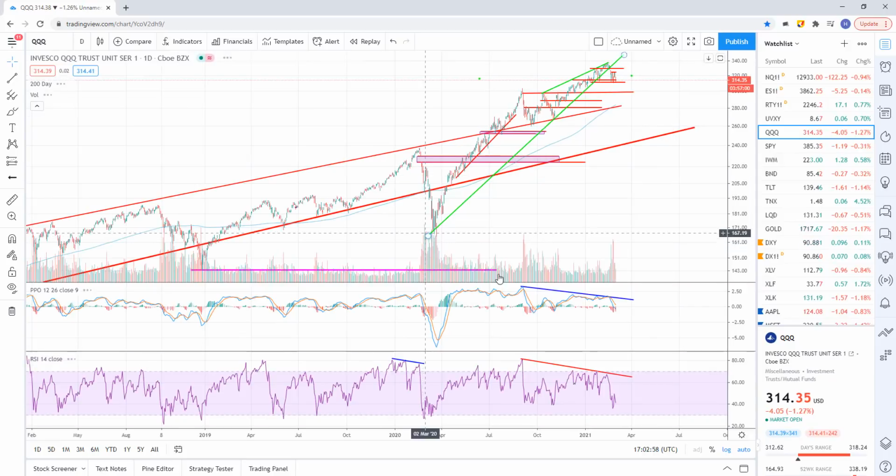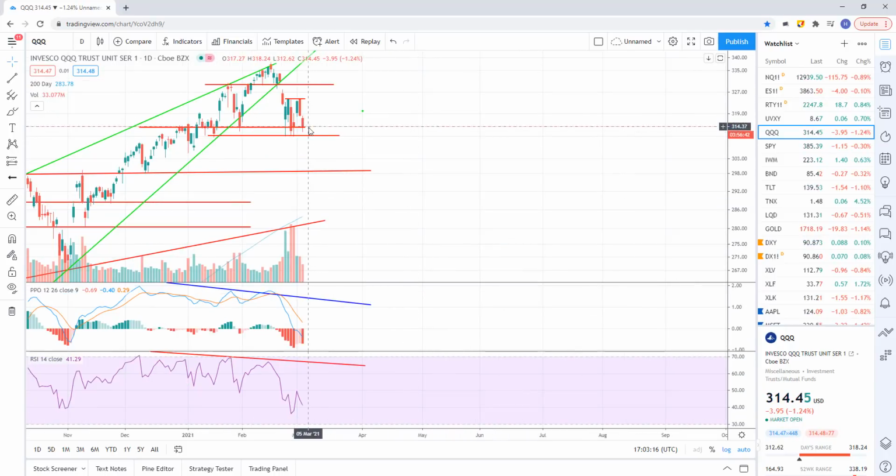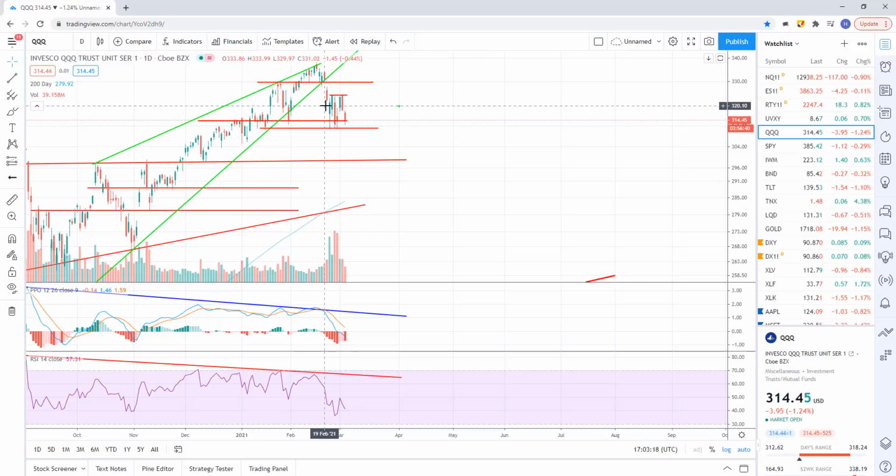And that bearish rising wedge came with negative divergence on the daily chart. See the negative divergence in the RSI and the PPO. We kept making higher and higher prices while momentum kept dropping off, trending lower. So that's divergence, and that signals that we're likely to head lower. So on this move down, we got the sell signal right there.